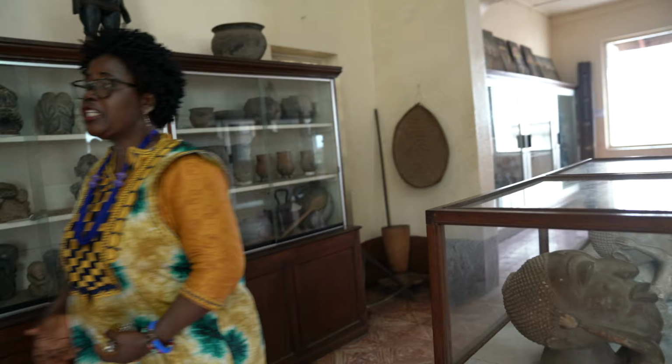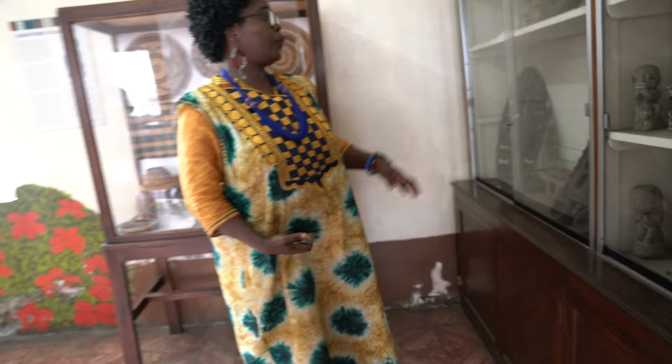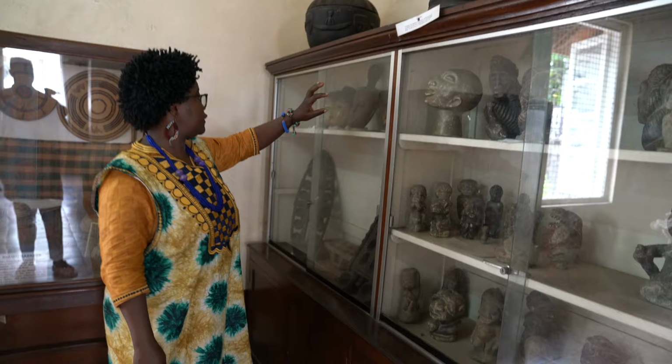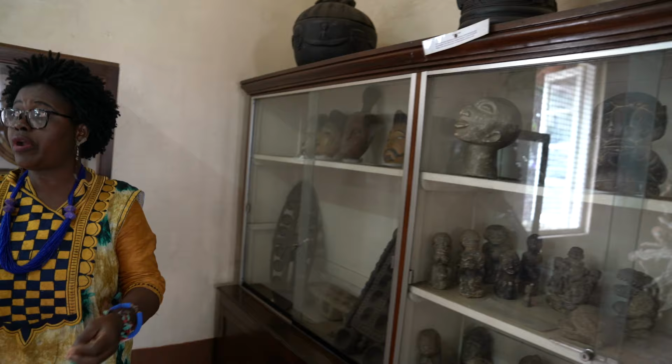This is also a natural fabric. We call it raffia. And then we also have owari, found across Africa. It's a game normally played by the men. They even gamble with it, like a casino when they play it. This type of mask, this traditional masquerade, exists in Sierra Leone, Liberia, Ghana, Nigeria, the Gambia, etc.